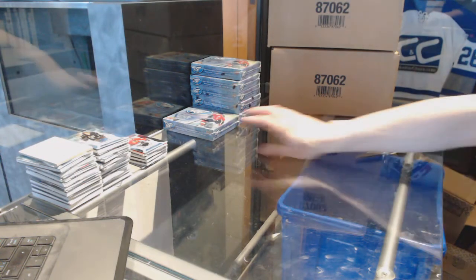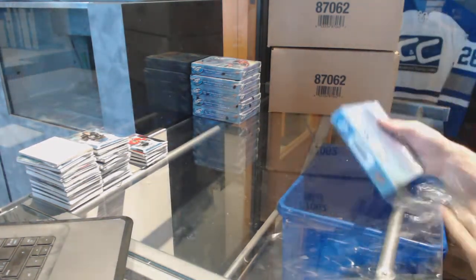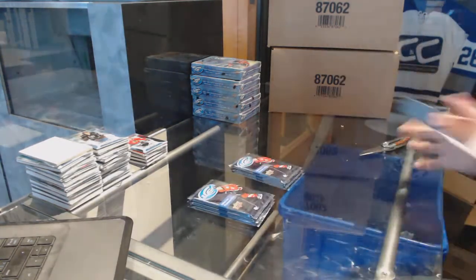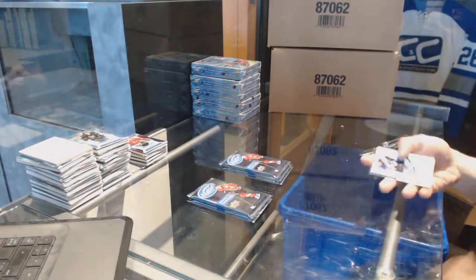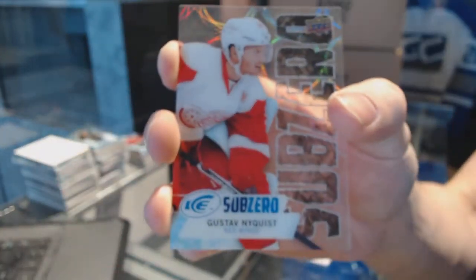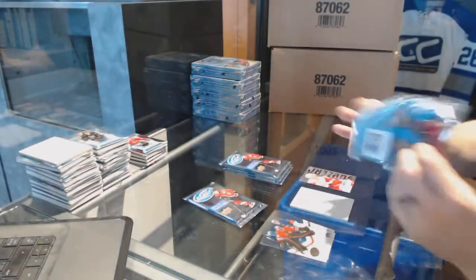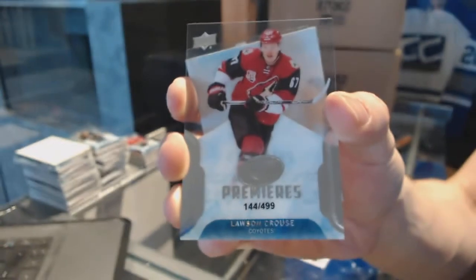All right, on to box five. We've got a Sub-Zero for the Detroit Red Wings, Gustav Nyquist. Sub-Zero for the Red Wings, Gus Nyquist. Ice Premier's rookie, number to 499 for the Arizona Coyotes, Lawson Crouse.